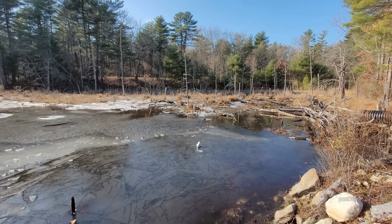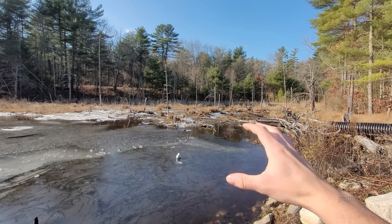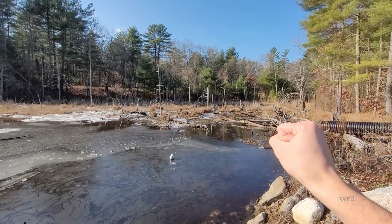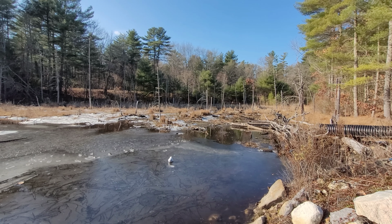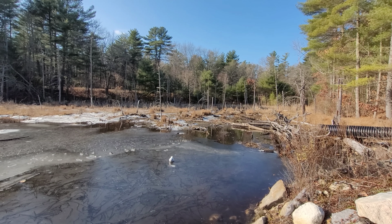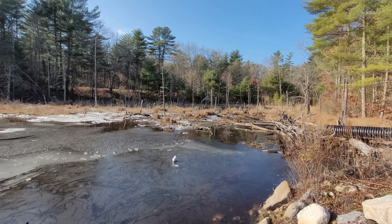Yes, they can go into the woods and get new material, but the problem is mostly predators. When it's really cold like that, yes, I did actually see a beaver years ago on one of my trail cameras walking in the snow, but that's very rare when a beaver's actually out in the wintertime.